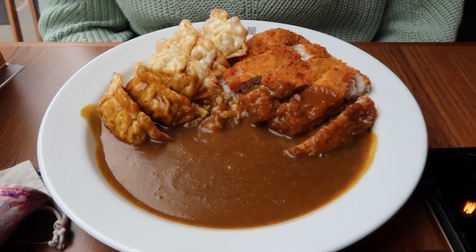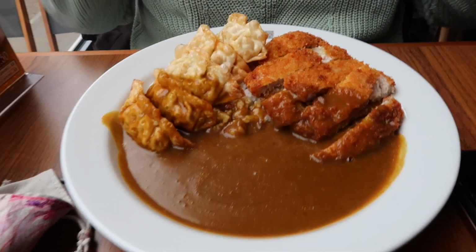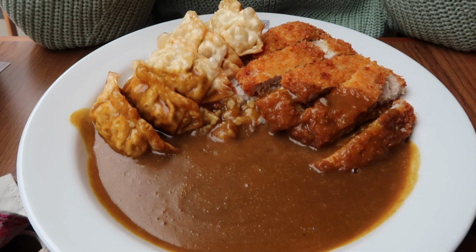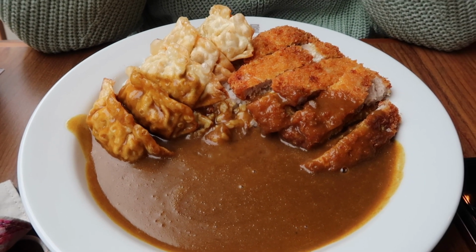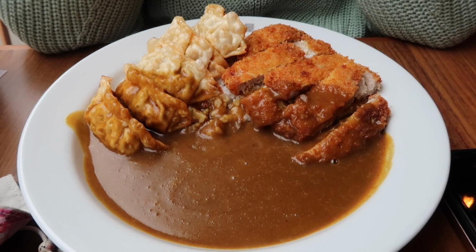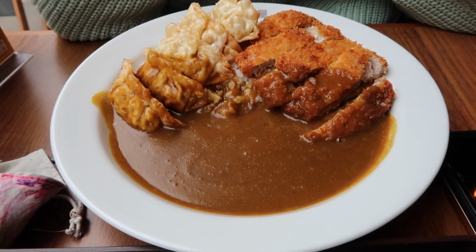You do have a lot more curry sauce. I think your bowl's bigger than mine. Do you reckon? Yeah. Okay, maybe the bowl's bigger. Yeah, she might be right. So she's got the chicken dumplings and a pork katsu.